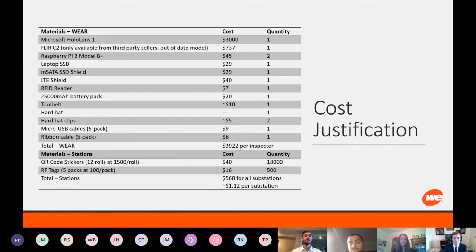Okay, so the next is the cost of the entire system. So the three main components to the system are actually the Microsoft HoloLens itself, the FLIR C2 camera, and the two Raspberry Pis that are needed. So overall, this entire system costs about $3,900 per inspector with the current prices. This should go down because the FLIR C2 camera is actually an out-of-date model, and newer models actually only cost a couple $100 and can be implemented quite easily.